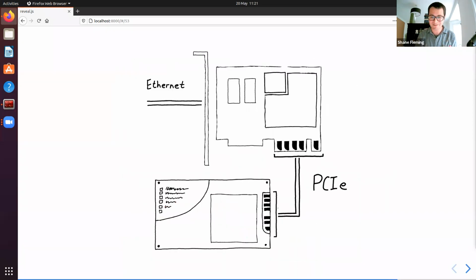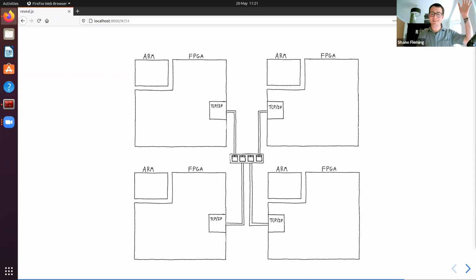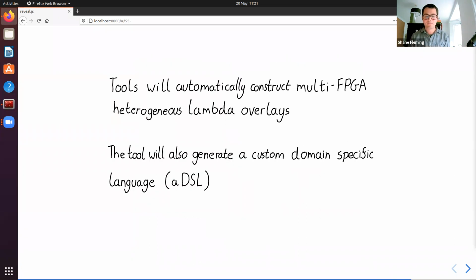Sorry, so I've jumped ahead. Never mind. So we have this idea that we'll have multiple FPGAs networked together, and the tool will automatically construct a multi-FPGA heterogeneous Lambda overlay. So you'll give it all the Lambdas that you want in your system, and it will place them out amongst all the FPGAs automatically. And you'll be able to tell it what can call what, and it will optimize the placement of where they are across the entire system based on that. So we're trying to keep locality and who can call what in mind.